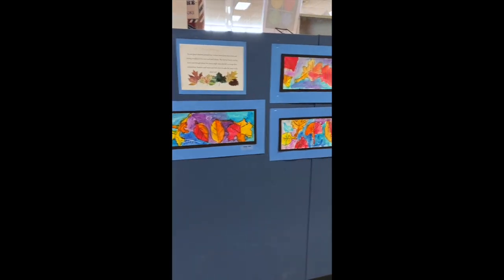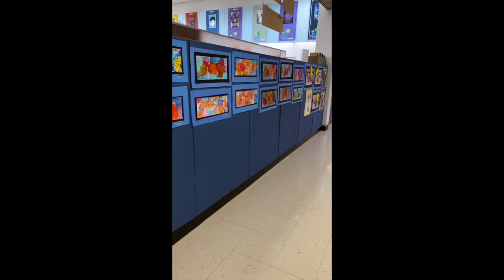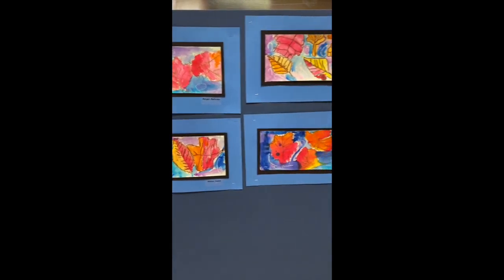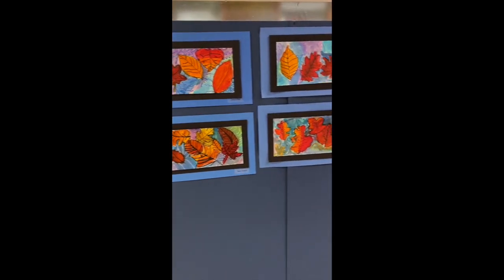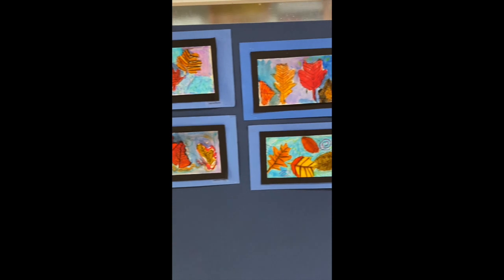This wall in blue, we have all of our second grade artists. Second grade artists started the year by creating leaf paintings. So they drew their leaves, they learned how to overlap, and we talked about warm and cool colors to make our leaves really stand out from the background. They also created lines in the background to show movement and energy.